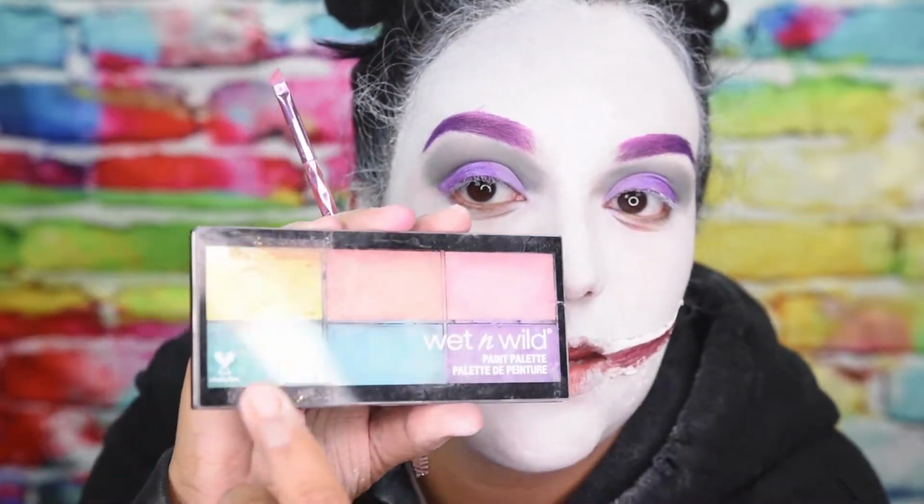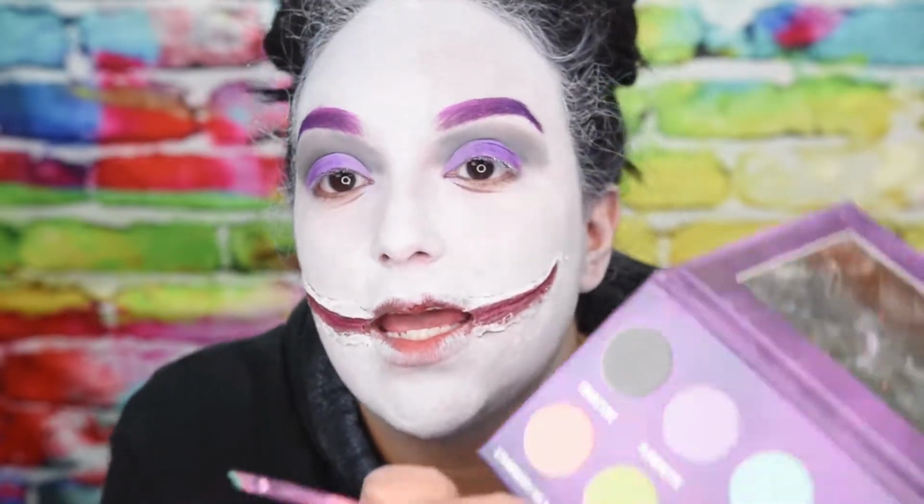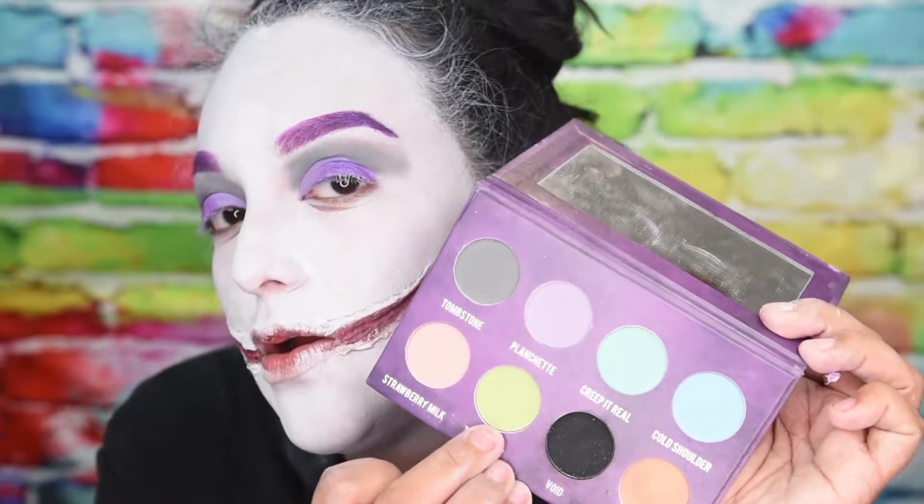Alright, y'all, we need to add some green because it's the Joker. We need to add some green, y'all. So we're going to go in with the Wet n Wild Pastels palette and use this green right here. And then we're going to set it with Take a Hint, the shade right here from the Creepy Cute palette.